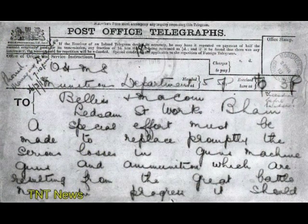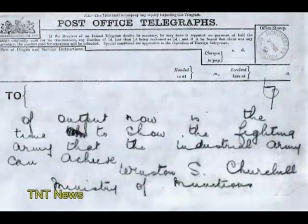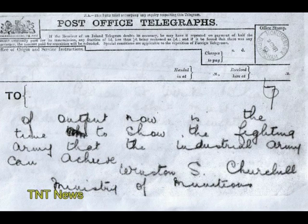The company received this telegram from the Ministry of Munitions. The telegram was sent just before Easter in 1918 and it's calling on all the industrial companies to make a special effort to replace the serious losses in guns, machines, ammunition and the likes resulting from losses in the great battle now in progress, it says. And it goes on to ask people to give up the Easter holidays and to work through to help the fighting army. And it says the fighting army can be shown what the industrial army can achieve. And it was signed by the Ministry of Munitions, Winston S. Churchill.